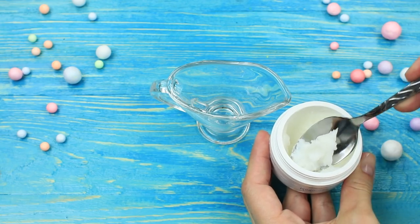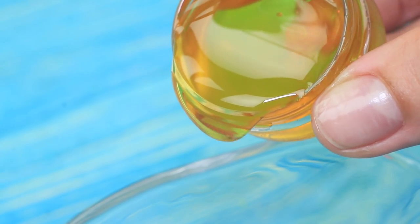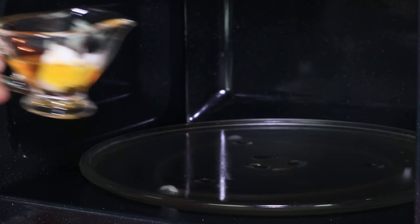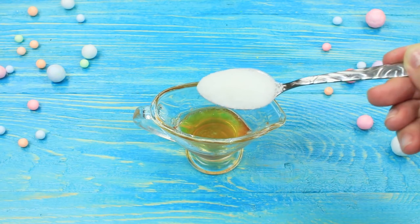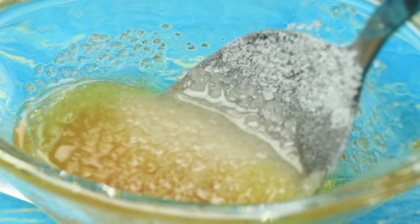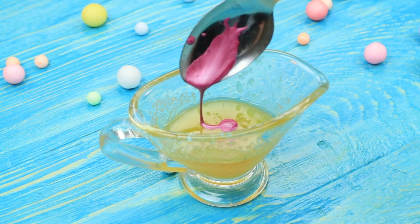Redhead keeps putting something into her mouth. It is lip scrub this time. It's actually sweet. Mix coconut oil and honey. Melt it in a microwave for 10 to 15 seconds. Add sugar so that the scrub turns thick. Put in a little pearl pink food coloring.